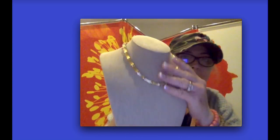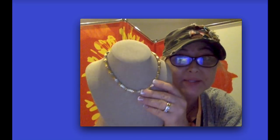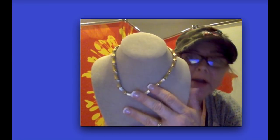Okay, guys, item number four. Another necklace. So this necklace is by Monet. And it is, oops, I'm trying to fix it here so you guys can see it good. So this is what it looks like. And immediately when I picked this up, the first thing I thought in my head was bamboo. It looks like bamboo. And sure enough, that is indeed what they call it.